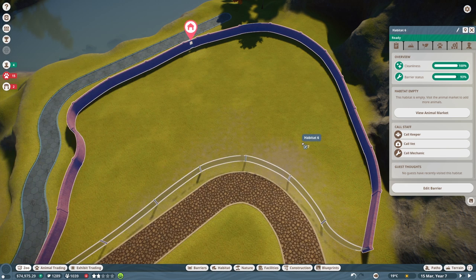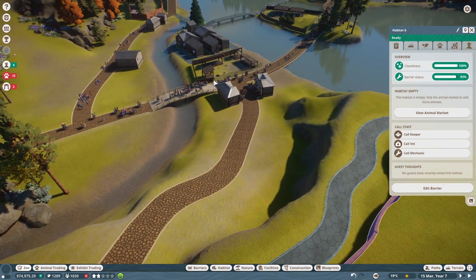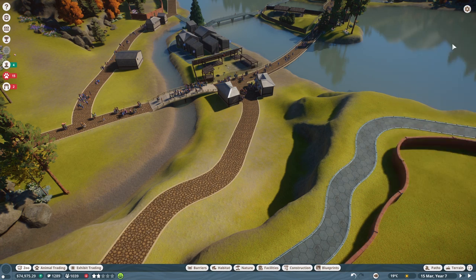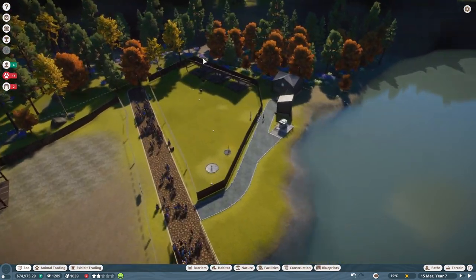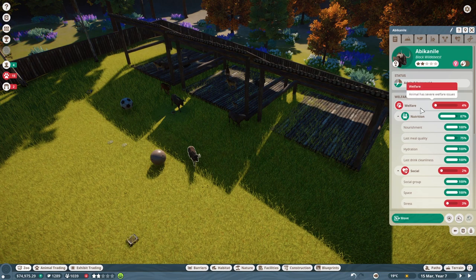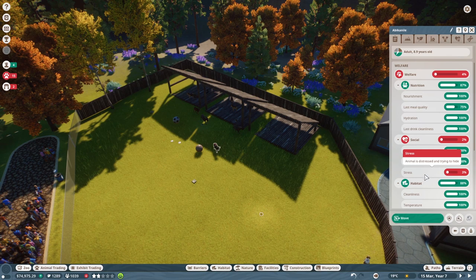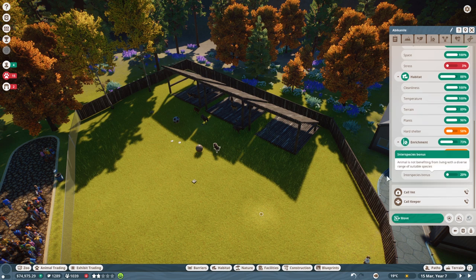Seven of them. Delivery scheduled. Wonderful. And then we can go and have a look at what the issue is with them. There will be issues. I haven't done anything to make that a nice place for them yet at all. So, what's up with you guys? You're very stressed. Why, I wonder? Not enough shelter. And the food enrichment is only partially... Right, so they're starting to get overcrowded, I believe.